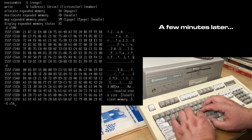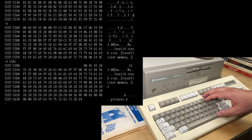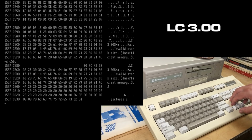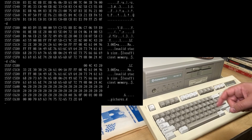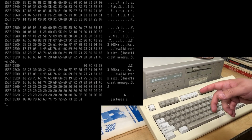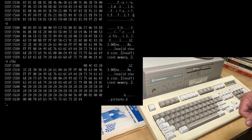Okay, here, C5BC. If this were my Commodore 64, I'd move the cursor up to point to you. But if you see there at the top of that last block, it says LC 3.00. So I'm fairly sure this was written in Lattice C version 3, which I think came out around 1986. And then Lattice C is actually maybe more famous on the Amiga computers. But anyway, just kind of interesting.